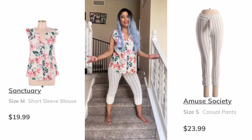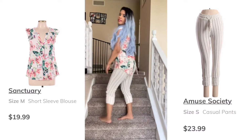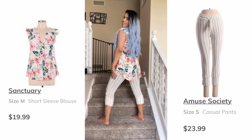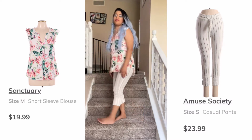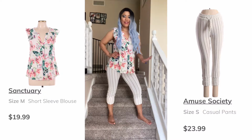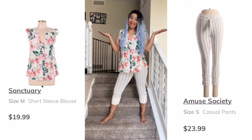Guys, could you get more of a miss on both of these pieces? I mean, come on. Obviously I shouldn't try them on together, but I'm just trying to speed up the try on. But the blouse is just terrible, guys. The cut of the blouse, the print of the blouse, I just don't like anything about the blouse at all. And the pants, I mean, come on. They're straight see-through and no. I still have the yoga capris on, guys. I'm just saying. So no, and no.